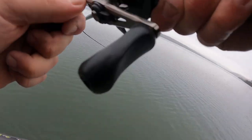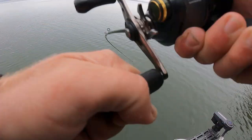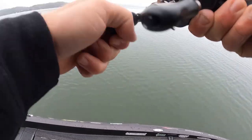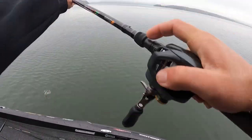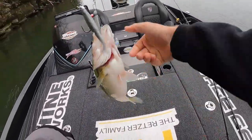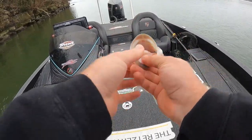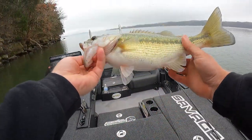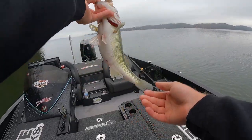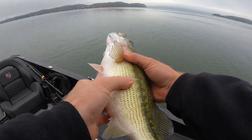There he is, guys. Yep, we're on him now. That's another good one. Might be a spot. I think it's a spot. Yeah, it is. Oh my gosh, I'm catching the chunky spots today. Look how fat that little dude is. He's really not that little. He's got a tiny mouth. Look how fat that thing is. That's probably close to 2 pounds. That's a football. Man, that thing's so solid.